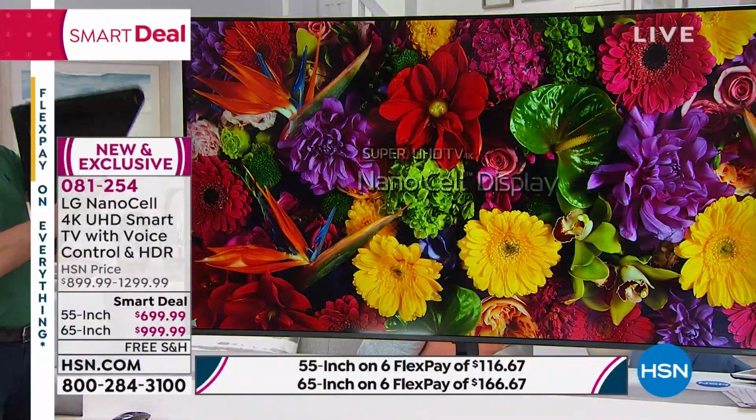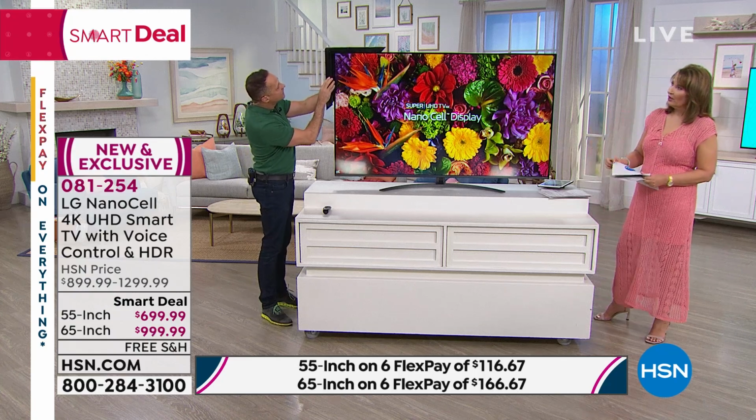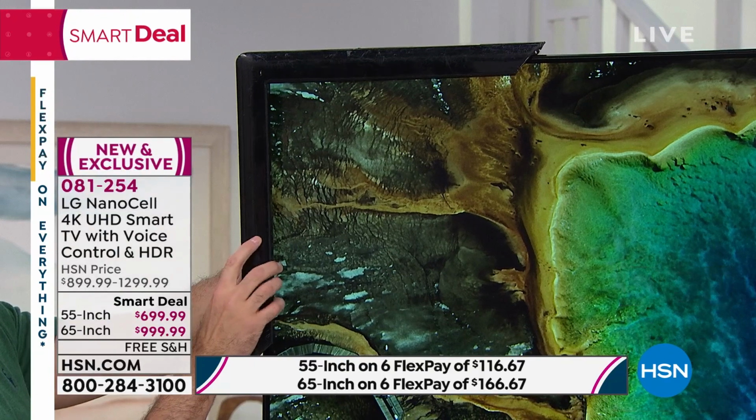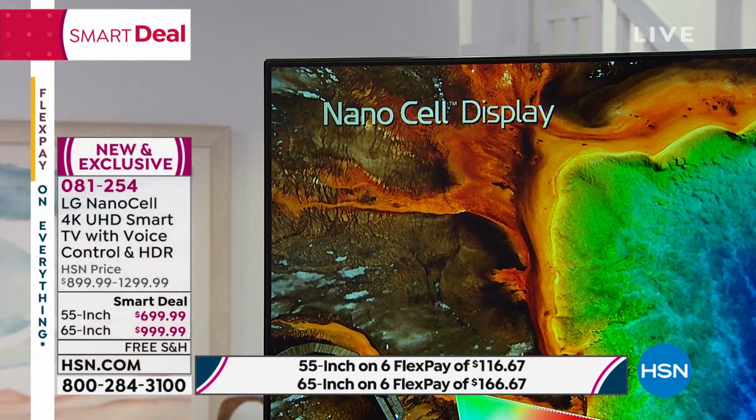Colleen mentioned that a minute ago. I wanna show you something. This is a more typical bezel on a television. There you go. Look at the difference between this on your TV and with the micro bezel, it becomes a piece of art.